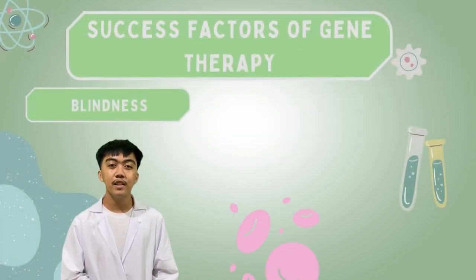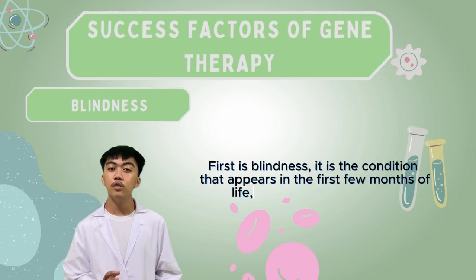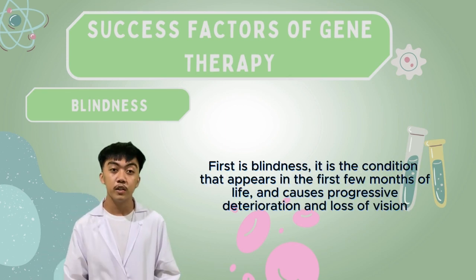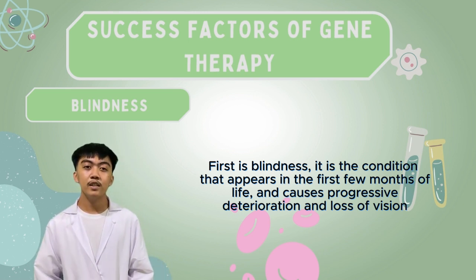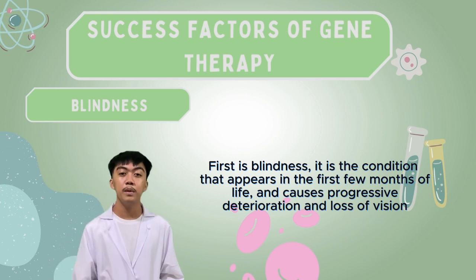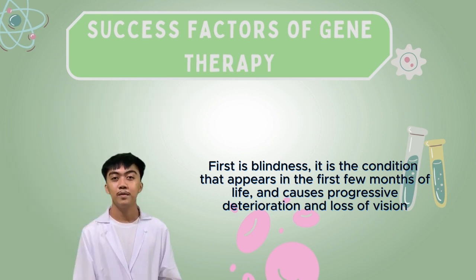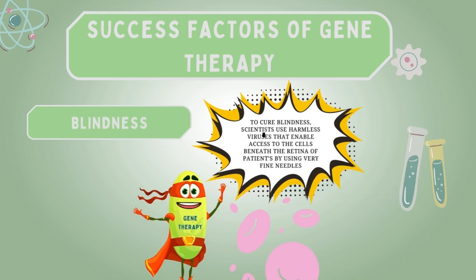There are diseases that gene therapy can cure, and these two are the examples. First is blindness. It is a condition that appears at birth or in the first few months of life and causes progressive worsening and loss of vision. Gene therapy can cure blindness of inherited condition and can improve vision in a condition previously considered wholly untreatable.